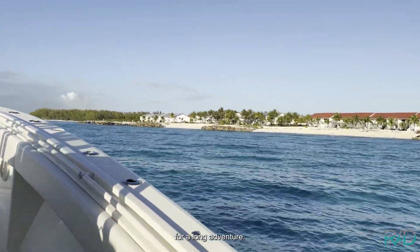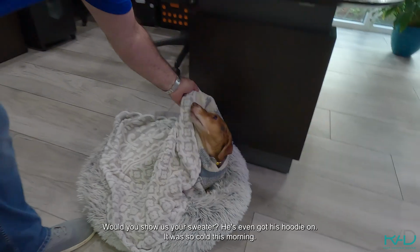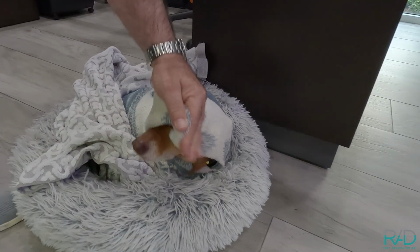For a long adventure. Look, Ollie's there. Show us your sporty sweater. Come on, show us your sweater. He's even got his hoodie on. It was so cold this morning.